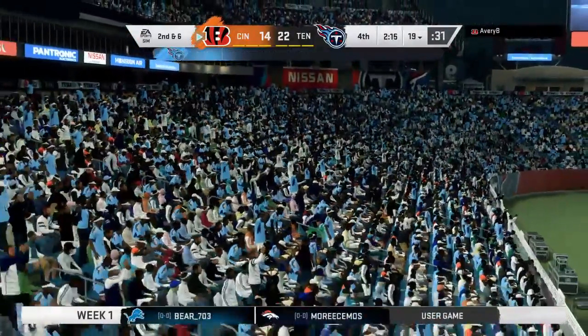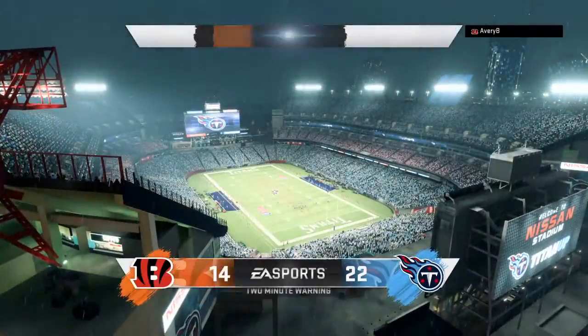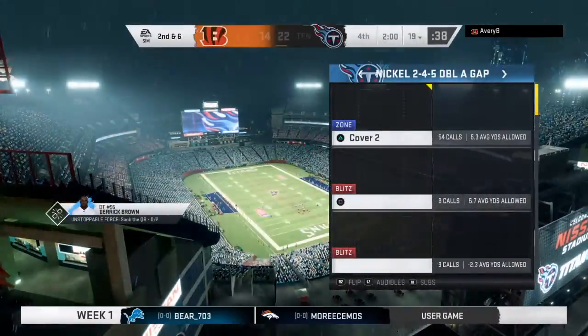It's now 2nd and 6 at the 19-yard line. Let's go. Fourth quarter, down to the final 2 minutes, and we've got a one-score game.